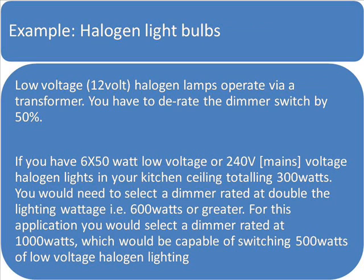For example, you may have 6 50-watt halogen light bulbs in your kitchen ceiling, which would total 300 watts. You would then need to select a dimmer rated at double that wattage, i.e. 600 watts or greater. We would recommend that you choose a 1000-watt dimmer, which would be capable of switching 500 watts of halogen light once you have derated it by 50%. And this would be more than adequate to dim the 300 watts of halogen light in your kitchen.